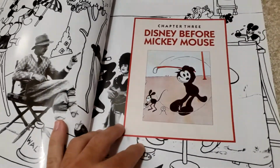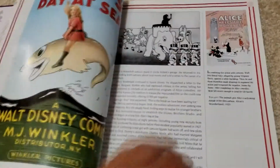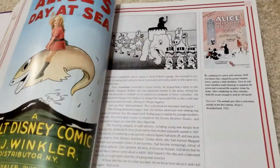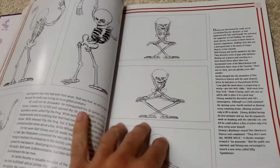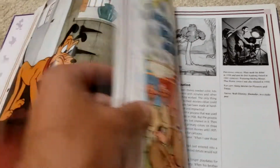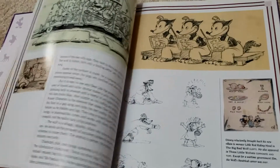Anyway, then Disney before Mickey Mouse, talking about Laugh-O-Grams. This is nice too, because it pays tribute to what Walt had to do, even with the live action Alice actress that wasn't very well behaved. Just everything that went on for Walt to even get to the point where he could create Disney and then create Silly Symphonies. I'm assuming this is another chapter. Yep, Preparing for Greatness. Oh, there we go.